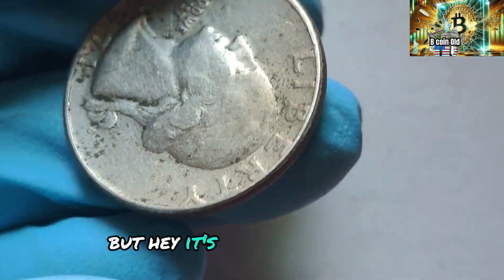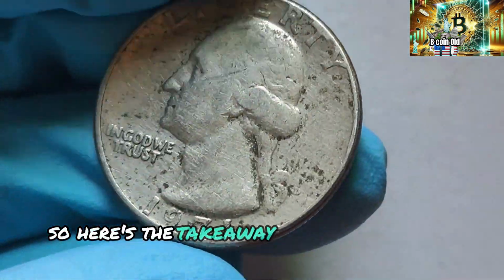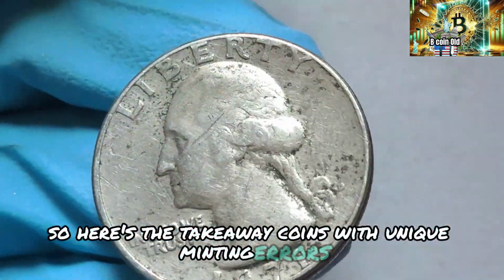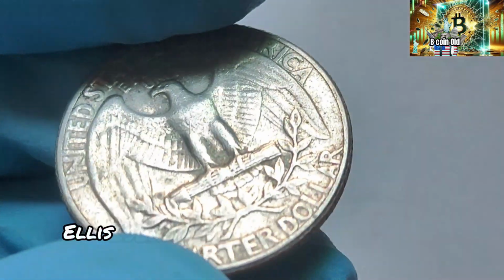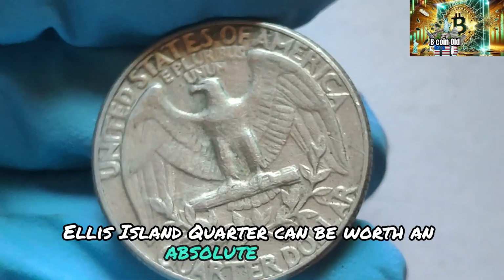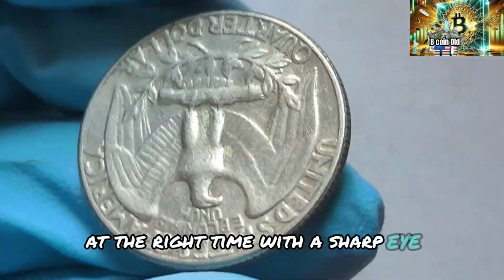But hey, it's stories like these that keep us hunting for the real treasures, so here's the takeaway. Coins with unique minting errors, especially one-of-a-kind pieces like the 1971 Ellis Island quarter, can be worth an absolute fortune. It's all about being in the right place at the right time with a sharp eye.